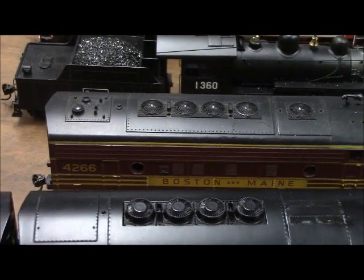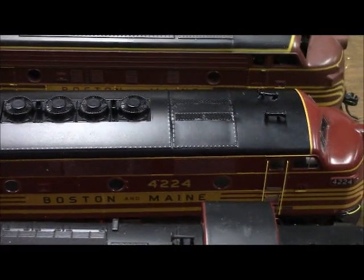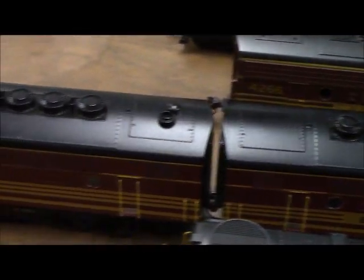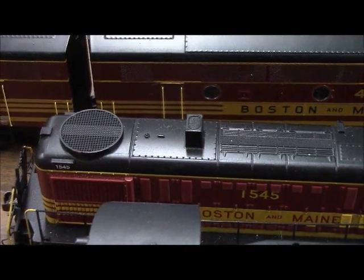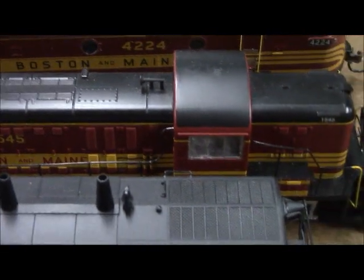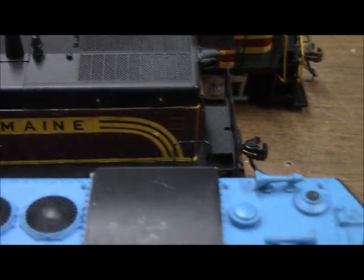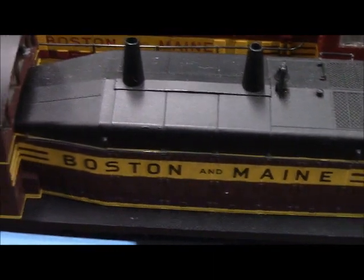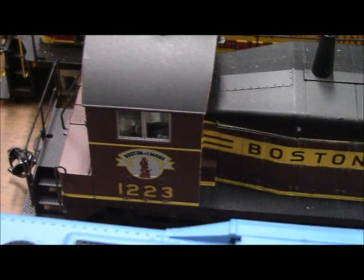As you see, that's a nice engine right there, number 4266. And this one here, 4224. That one can pull a lot heavier trains. And I got my switcher here, the 1545. And I got my other little switcher here, which the color is kind of faded. It's more brown than maroon, but that's okay. It's Boston and Maine 1223.